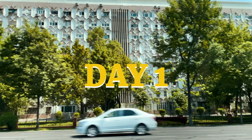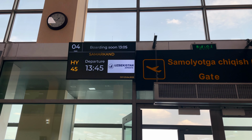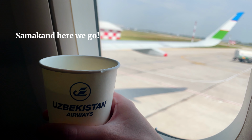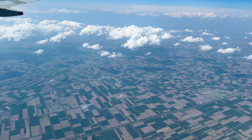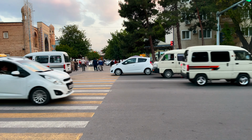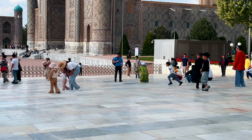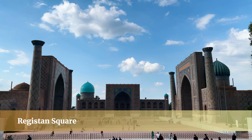Today we are going to Samarkand from Tashkent. By the time we checked in the hotel, it was already late afternoon. So instead of rushing into sightseeing, we decided to go to Registan Square to just get the first glance of the stunning architecture.